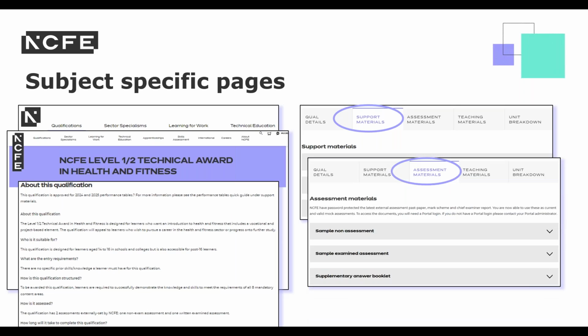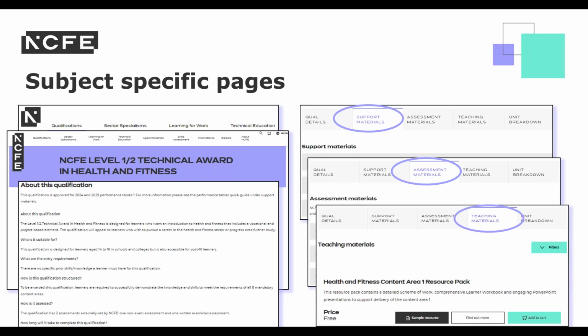In the assessment materials tab, you will find the sample assessment materials that are available for the NEA and the EA. Lastly, the teaching materials will also be available to download here too. If you don't have a login, it would usually be your exams officer who can help. You can also refer to the portal user guide on our website for further support.